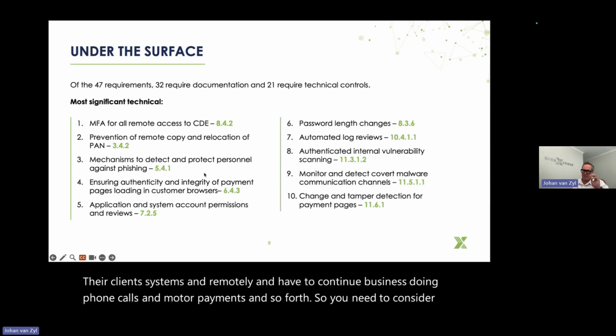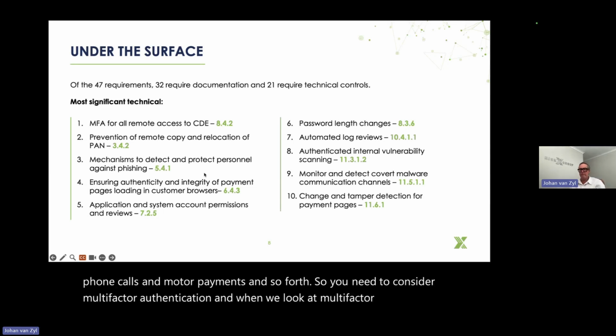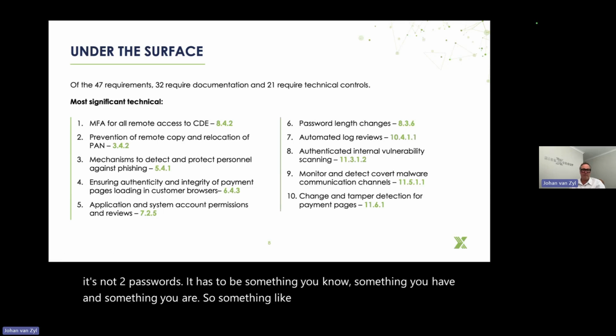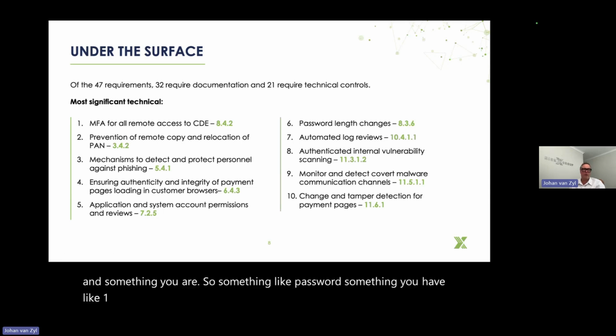And when we look at multi-factor authentication, it's not two passwords. It has to be something you know, something you have, and something you are. So something you know, like a password, something you have, like a one-time PIN, and something you are, like a biometric. So it's got to be two of those. That's going to be an interesting one to unpack.